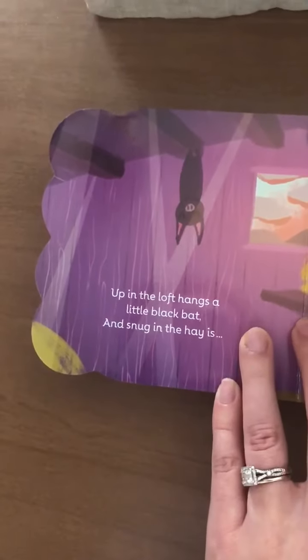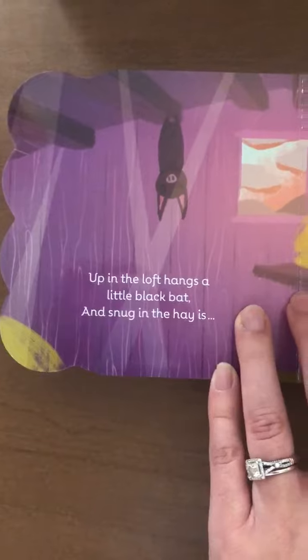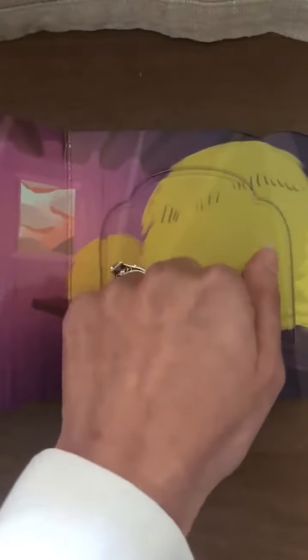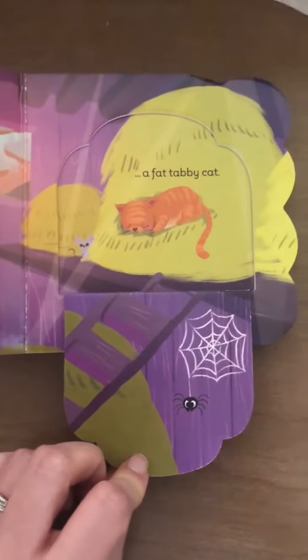Up in the loft hangs a little black bat. And snug in the hay is, hey, what's that? Knock, knock, knock. Open. A fat tabby cat. Oh, he looks so cozy.